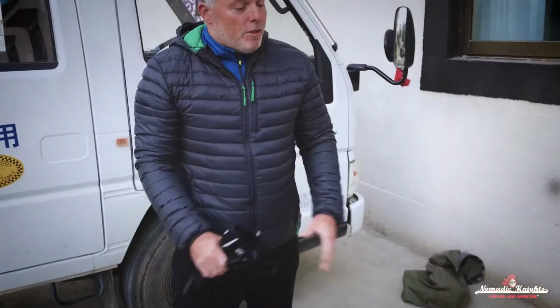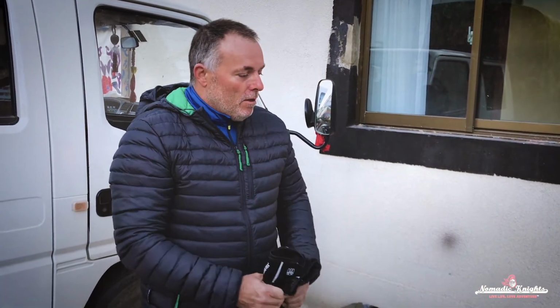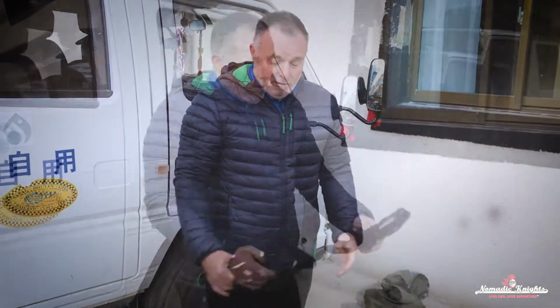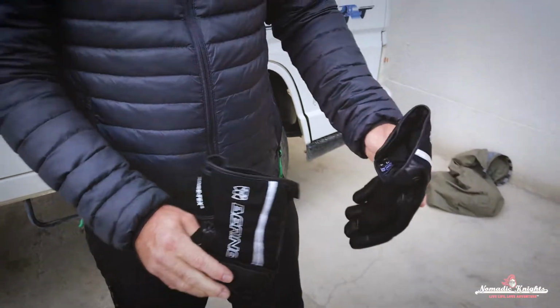Well, I too use a similar generic summer riding pair of gloves. They've got knuckle armour in them. They're very lightweight. They have a quick Velcro strap that goes over your wrist, and they're very easy to take on and off. These are a nice winter glove, lovely and toasty.